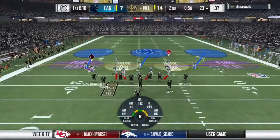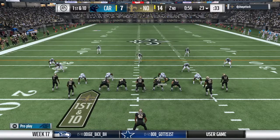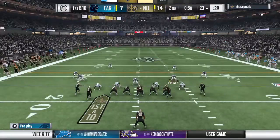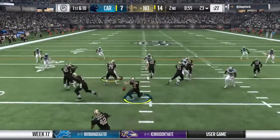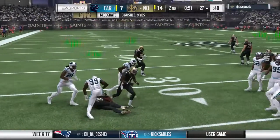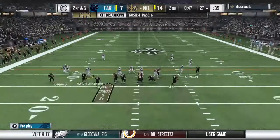The defensive line disperses a little bit here, maybe expecting a pass. And they'll send the tight end in motion left. Now they'll run it on the toss. And he'll be taken down right around the 27. And give him 4 yards there. It'll be 2nd and 6.